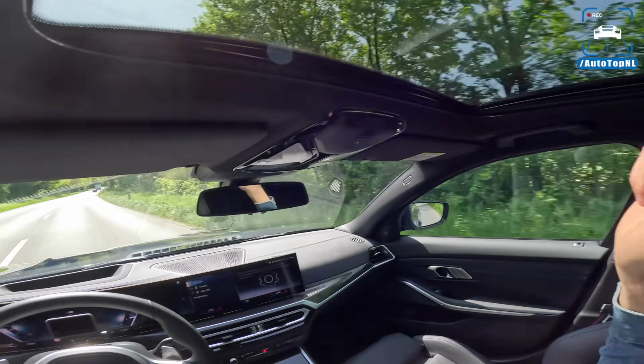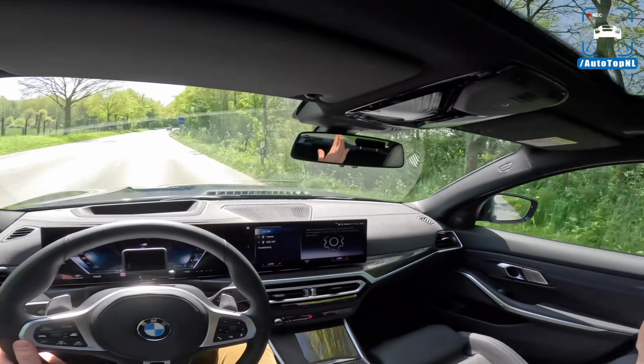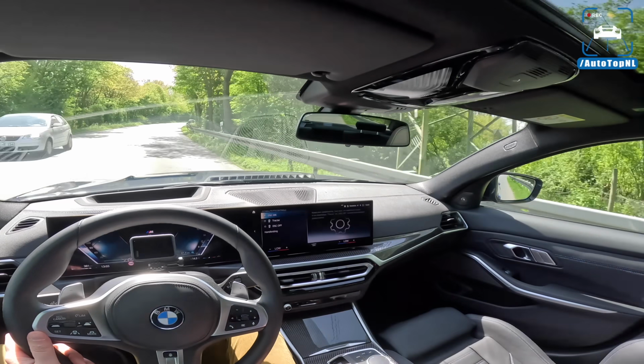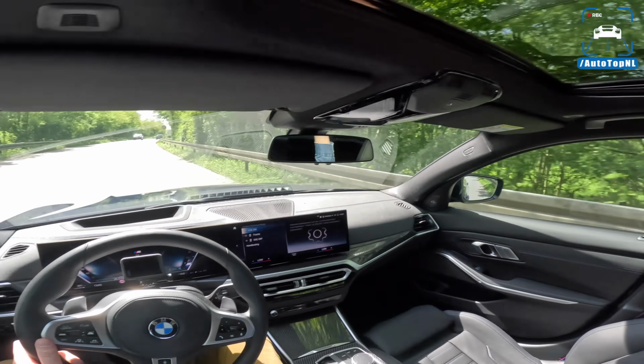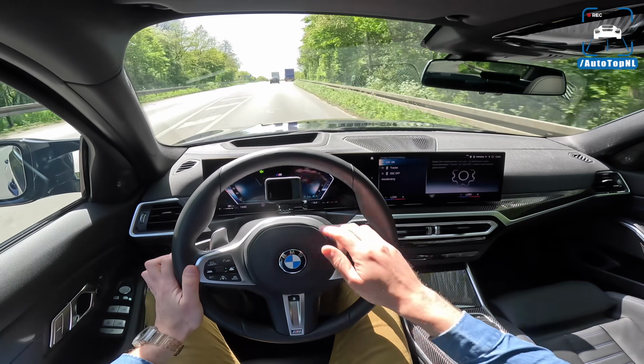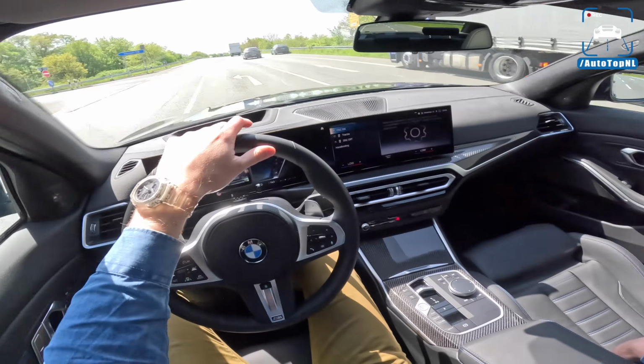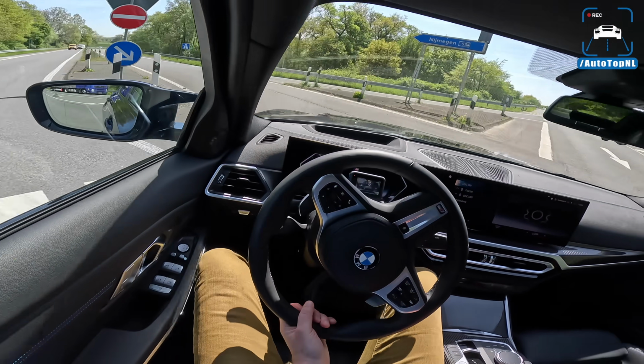I also think that they enlarged the sunroof. I think it's like 40 or 50% bigger, because in the pre-facelift, I think it's like up to there. So it's a very airy, light cabin with great sport seats. These are better seats than the pre-facelift as well.